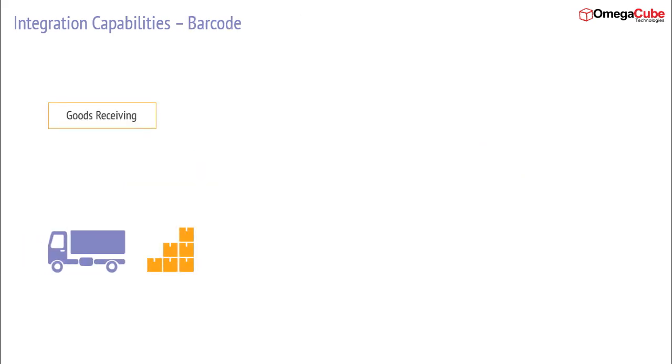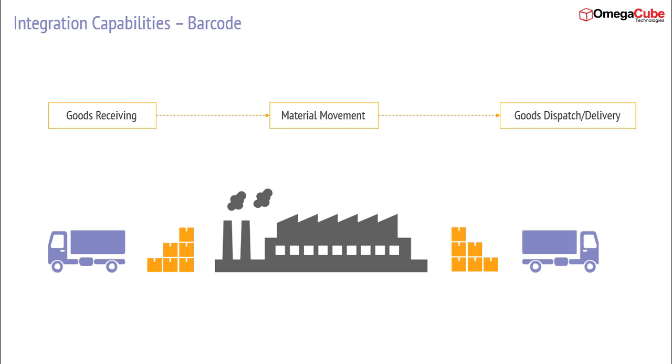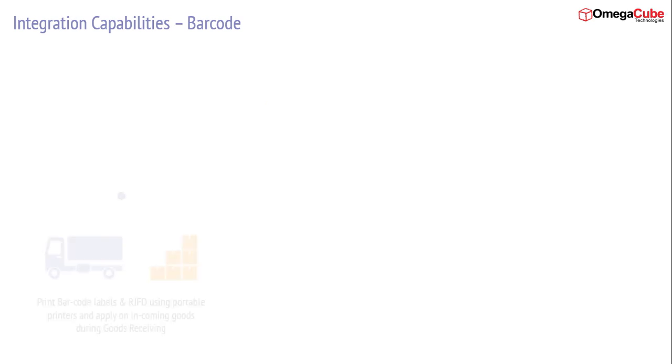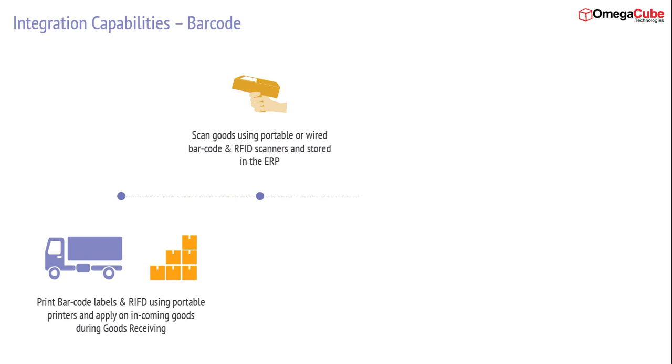OmegaCube ERP can be integrated with industry-class barcode applications to automate data collection, streamline material handling and inventory movement, from goods receiving to dispatch. Fabricators can print barcode labels and RFID using portable printers, and apply them on incoming goods during goods receiving. They can scan goods using portable or wired barcode and RFID scanners. The recorded data is automatically stored within the ERP. This lets them track goods movement at all stages of production.